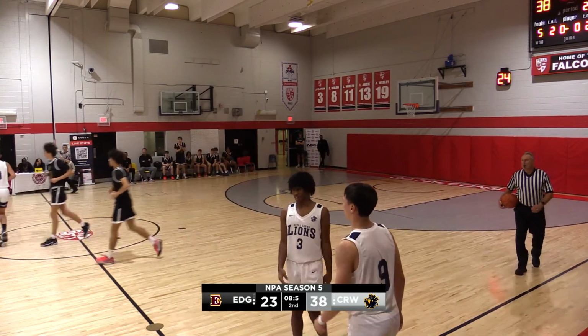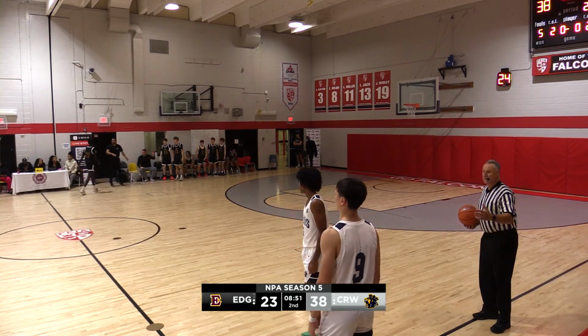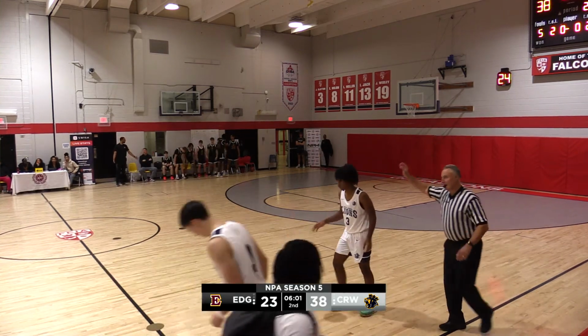Edge is trying to pick up a little bit of momentum. 15-point game. Royal Crown took the lead early in the game, made it double digits, and been able to maintain it.